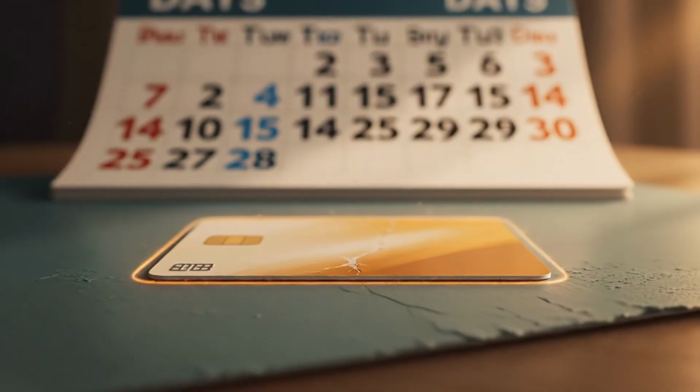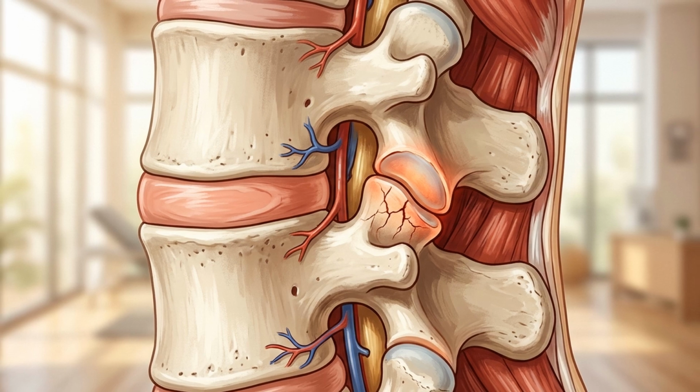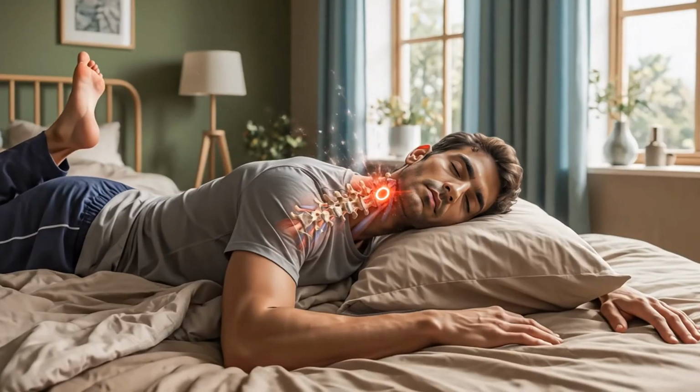It does not snap immediately, but the stress accumulates night after night, loading the small joints in the back of your vertebrae in a direction they were never built to handle. But the real damage is higher up.